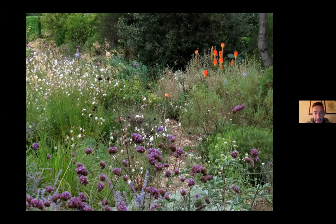And here again, you see, for example, from South Africa, the Kniphofia uvaria nobilis. It's the big form. And then on the left, you can see some of the Agapanthus flowering in sky blue between the Gauras.